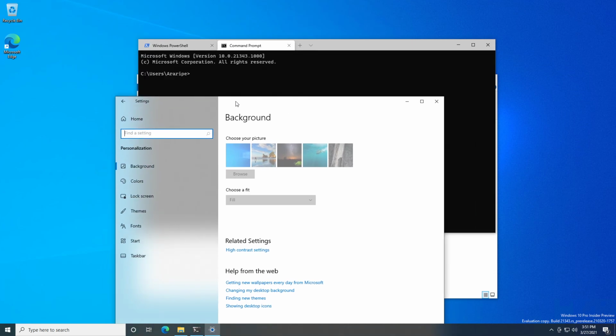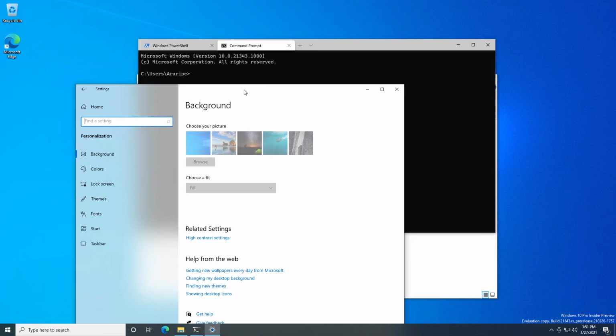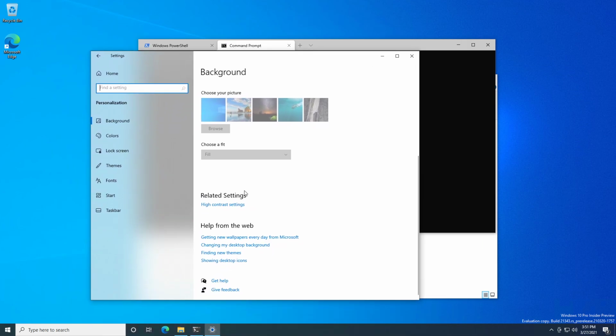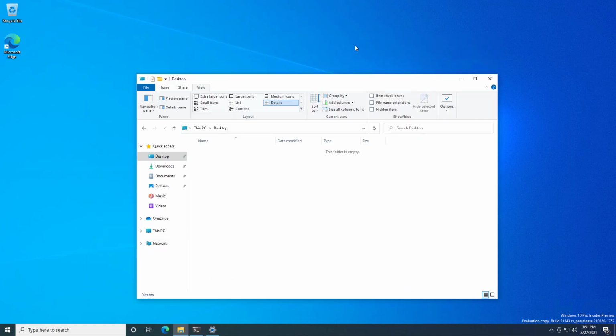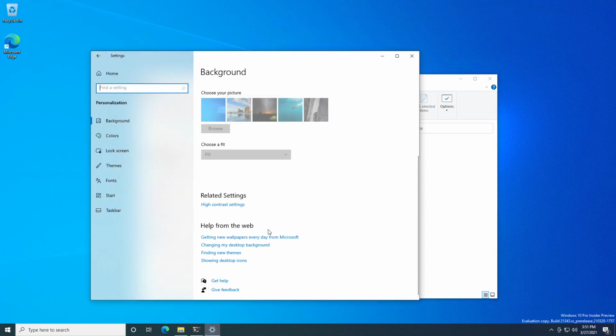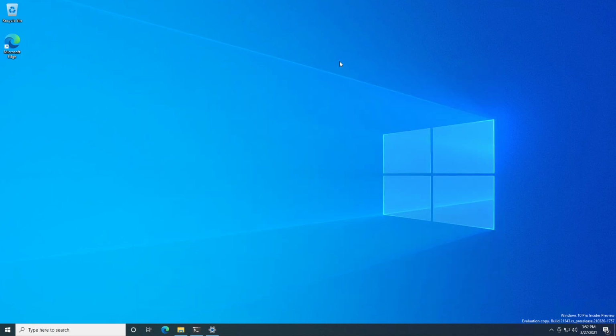I mean, it's something that has been a thing on Linux for a long time, and why Windows hasn't, took them a while, but it's finally here. You can have daily wallpapers now, the same system from the lock screen that gets the cool pictures from Bing. Now you can have that on your desktop, which I truly appreciate. I wish I could demonstrate that, but as I don't have a license, I can't really do that. But it's really cool, the fact that you can have the daily wallpapers now on your desktop.